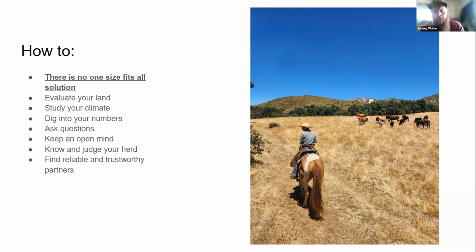But it fits our climate because, like I said, my second bullet, we evaluate our land, right? Like I said, 25% grassland, 75% shrub and brush and trees, right? So this type of cow is more meant for our environment. Our climate, you know, wet winters, dry summers, really up and down. So we're an arid Mediterranean climate. You know, we need a cow that can fit in that climate. And I think we found it.